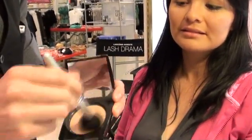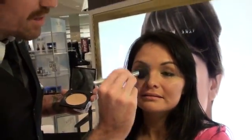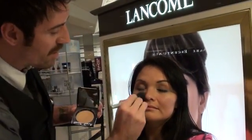This is just for the T-zone set, and you kind of carry this around with you all day. You don't need to put it everywhere because you don't want to take away some of the hydration in the skin. You just blot the areas where your makeup comes off, or you want a little bit more coverage.